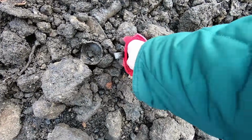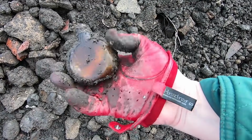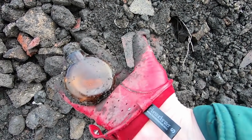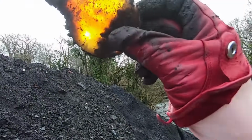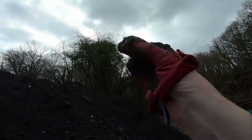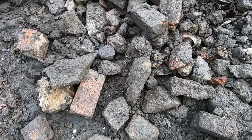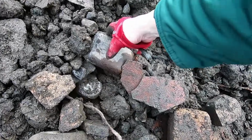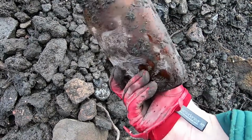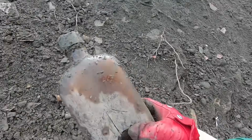And here we got something. Oh, look. That is amber glass and it's a flask shape. Oh, that is so pretty. I wish we had more sun. It's about the best I can do. Right, let's keep looking. Oh, that's a big bottle. There's some really nice bottles here today. It's a flask shape. It's amber. Screw top.